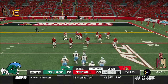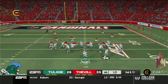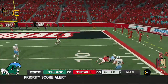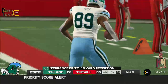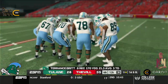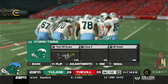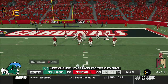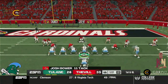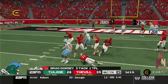Second down, 13 yards to go. Ball on 24. First down, grab. And that sets them up with a first and goal at the 9-yard line. That makes it first and goal. A little over a minute in the game. They'll wrestle him down in the backfield.